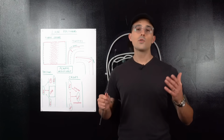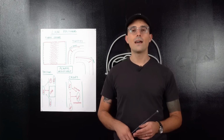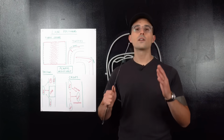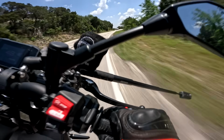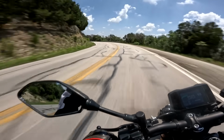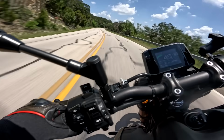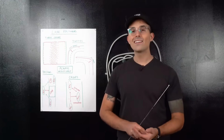Now let's talk about twisties, single lane, carving through the corners of a mountain or something like that. This is where lane positioning comes critical because you can save your life by doing this. What you're trying to do when you're riding in twisties is safely negotiate your way down the road. There are no lap records on your mountain roads, despite what your local group ride guys might tell you. There's no apexing on the street.